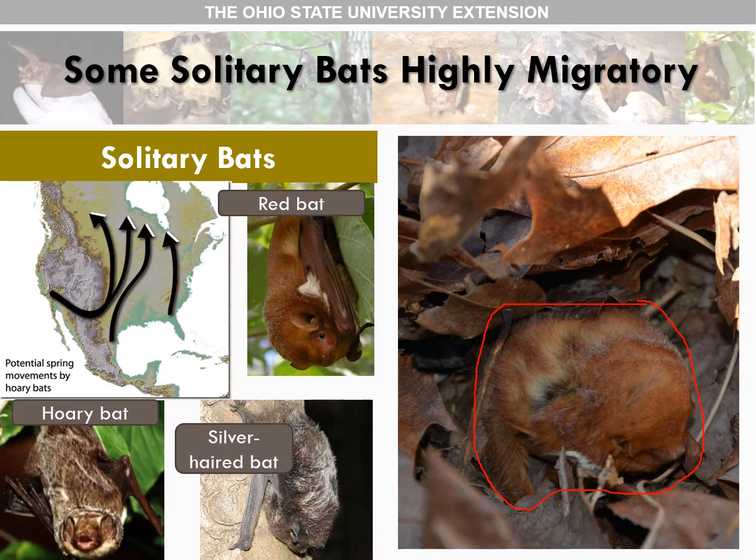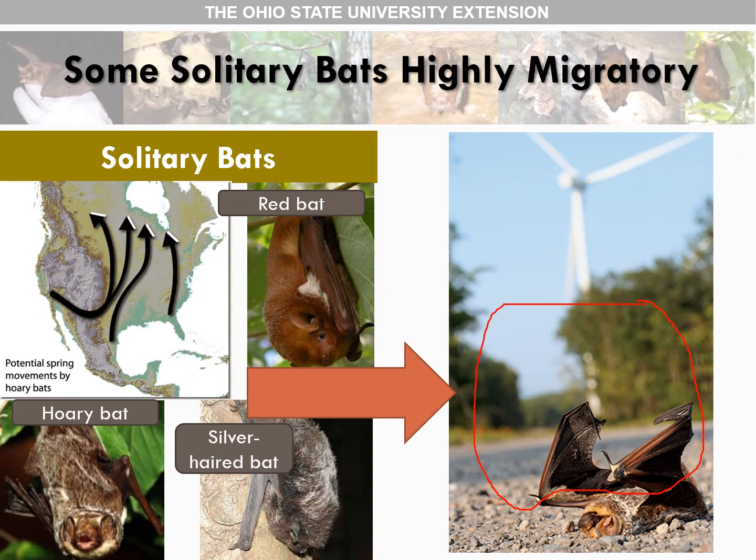There is quite a bit we still don't know about the migrational journeys of bats, and it's a big area of research right now. But what we do know is that these are the bats being impacted by wind turbines. So I want to talk a little bit more about that.